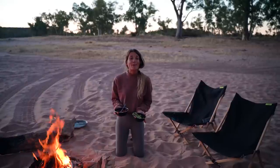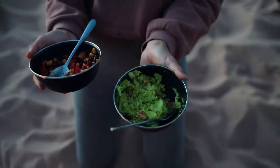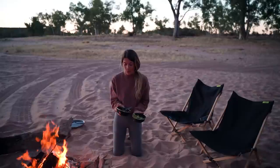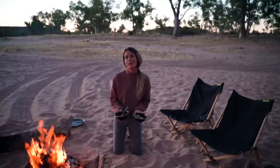And me tonight, I'm having a vegetarian dinner. So with the roasted sweet potato, I made a little guacamole, very simple. And a little salsa with some corn, some capsicum, some tomatoes, some black beans, and a nice little smoked paprika and lime sauce. So that should be very nice.